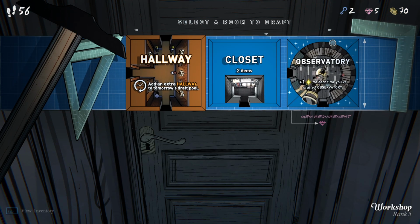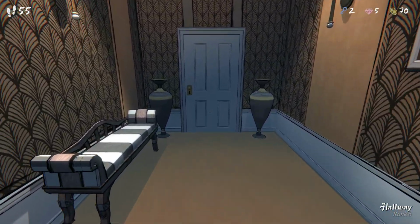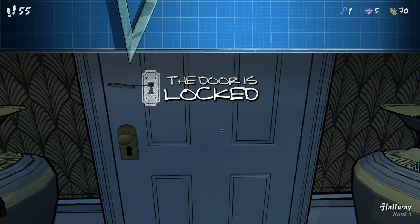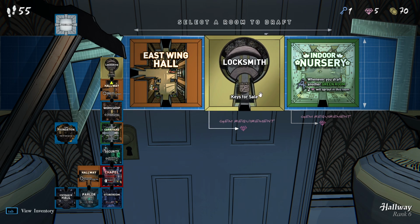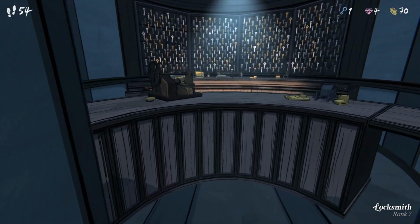Yeah, I'll take the hallway here. Can we keep going along this east wing? Indoor nursery, or just east wing hall. Keep going north. Or we could get a locksmith and buy a lot of keys probably, because we have $70. That's probably more responsible for the sake of like the longevity of the day.